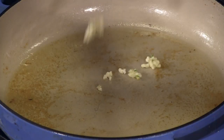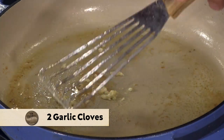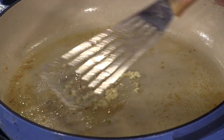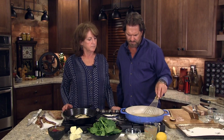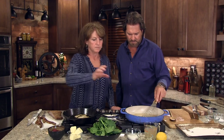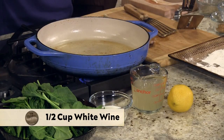Now what do we do here, Mrs. Farmer? What do we do? We need garlic. And we're just going to brown this in a little bit of olive oil. Well, I don't mind a bit that we got a little bit of flour in there, because that'll act as a thickener. Just when I see that my garlic is golden brown, not burnt, I'm going to deglaze with a little white wine. I'm going to come in with a 1/2 cup, and we're almost there. Get that for you. 1/2 cup. White wine.